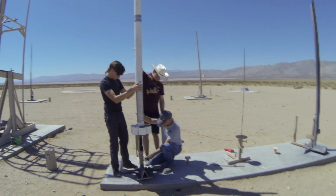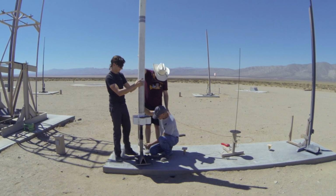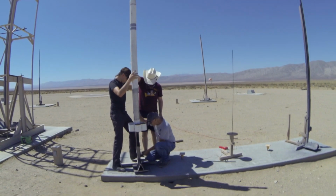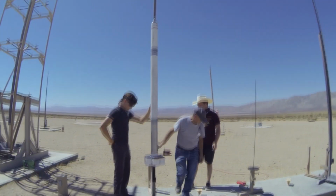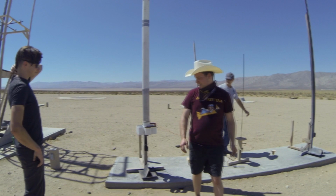Oh man, the wind's picking up. Keep going. There we go. 45-degree launch angle? No, straight up. Come down slightly so we can get this. I agree. Okay. Where's your box? All right, I got the stick. So let's arm the deployments.